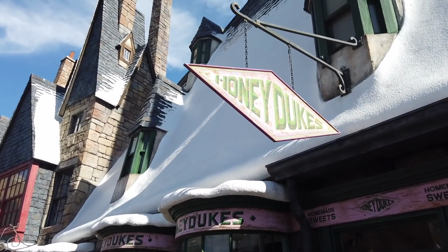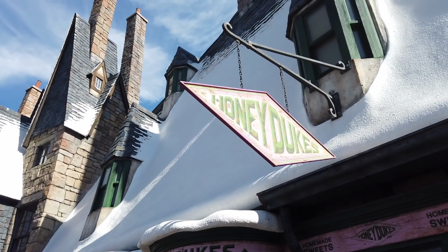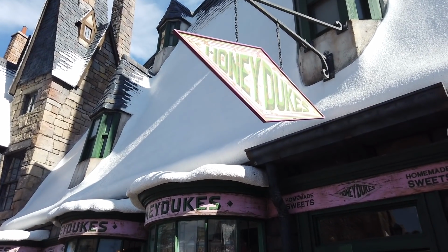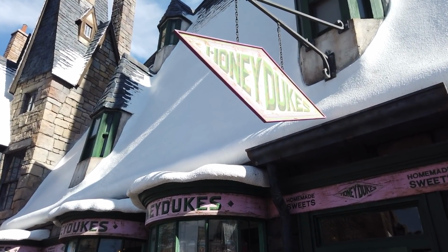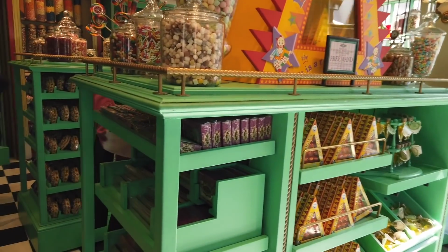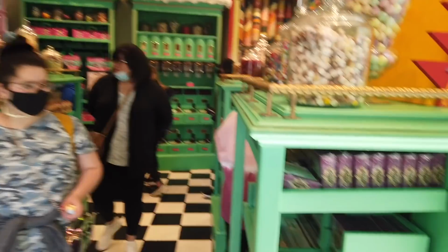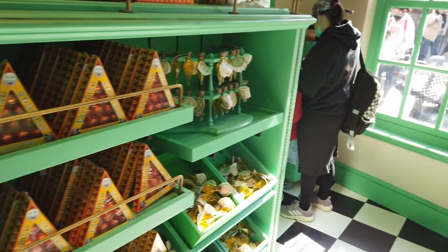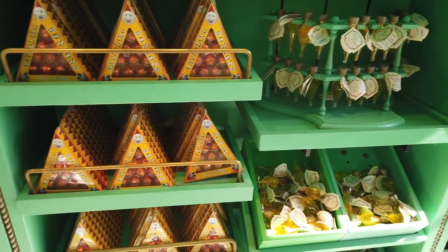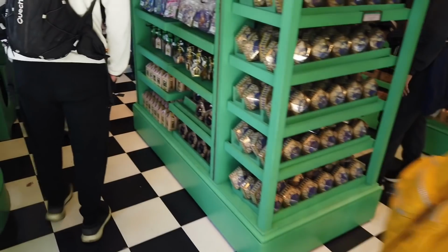So I know when I first came to the Wizarding World of Harry Potter, one of the things I was most excited about was getting some kind of treat from Honeydukes, just like Ron, Hermione, Harry, and the gang. Honeydukes has a bunch of delicious stuff that you will remember from the stories in both packaging as well as a bakery case. What I love about all the packaging is that it's easy to take something home if you're bringing something home to a Harry Potter fan or you want a little take home. I adore a lot of the things in here.